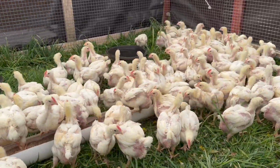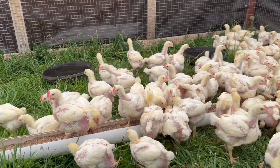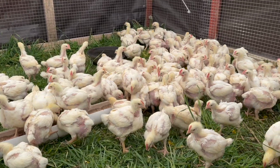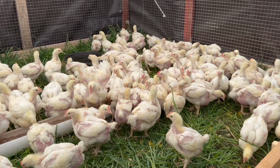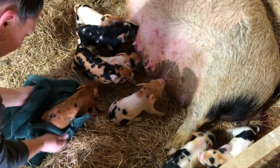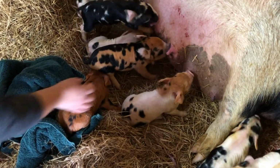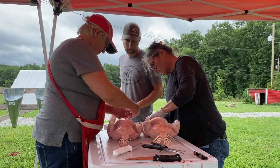So chickens are doing great. We're excited about it. We've got 4 more weeks till we start butchering. We are gonna have some butcher classes. Stay tuned for those. We'll see them on Facebook. The website, I'm not exactly sure. We've just been crazy busy with pig births and chicks going outside. And then we're gonna have chicken butchering. So not complaining, we're excited.